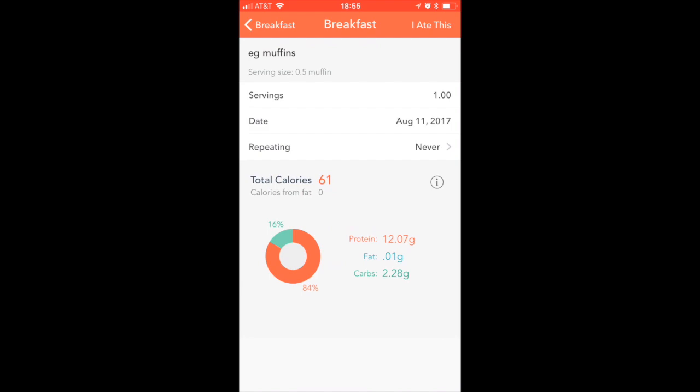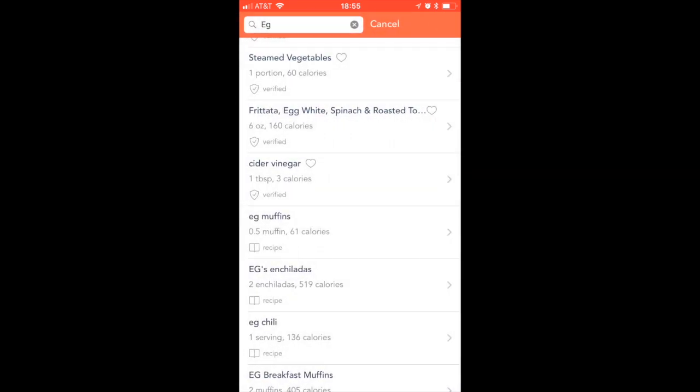And down below that, you'll have your breakdown of proteins, fats, and carbs, and your little pie chart. And I think that's great. It's real quick. You can just glance at it and know, oh wow, this is the way I need to be going or not go because of what you need for the day. So we'll go back to breakfast. Cancel that.